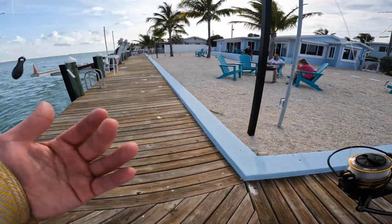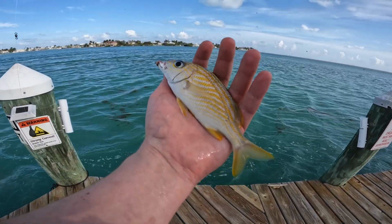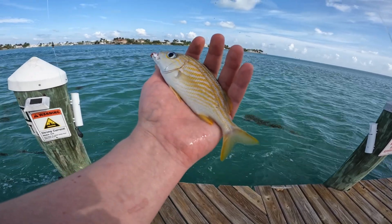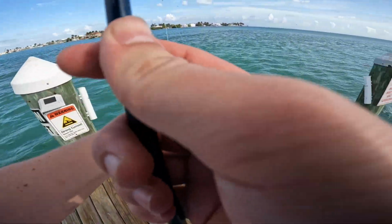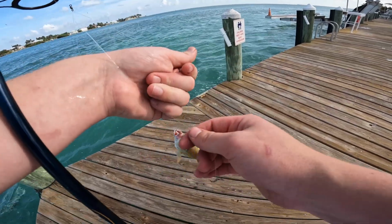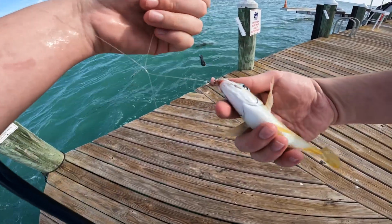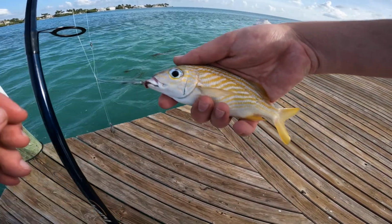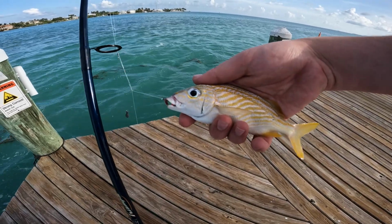Alright, second fish of the trip, and I believe that is another new species for me. That should be a French grunt, if I'm correct. Came on the squid once again. Beautiful colors on this guy. Let's try and not get them tangled up here. Alright, we'll untangle that later, but there he is. Nice little French grunt. Let's take a shot of this guy and let's let him go.